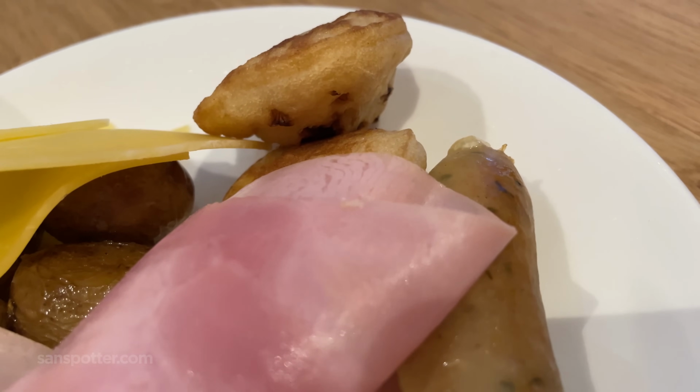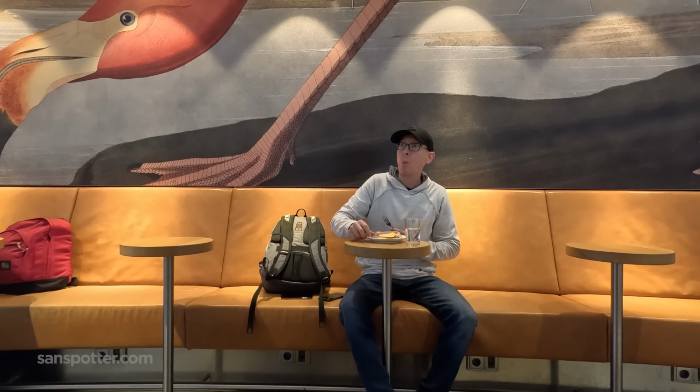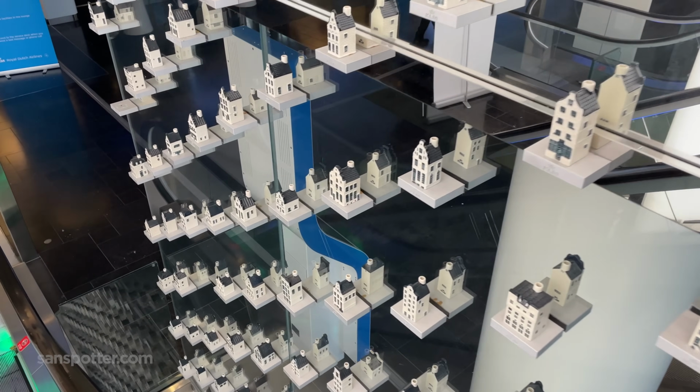What do you think? Too much? Or too little? I didn't think it was enough, actually, but past experience has taught me that it's dangerously irresponsible to load up on lounge food before a long international flight. There's going to be a lot more food on the plane. There always is.